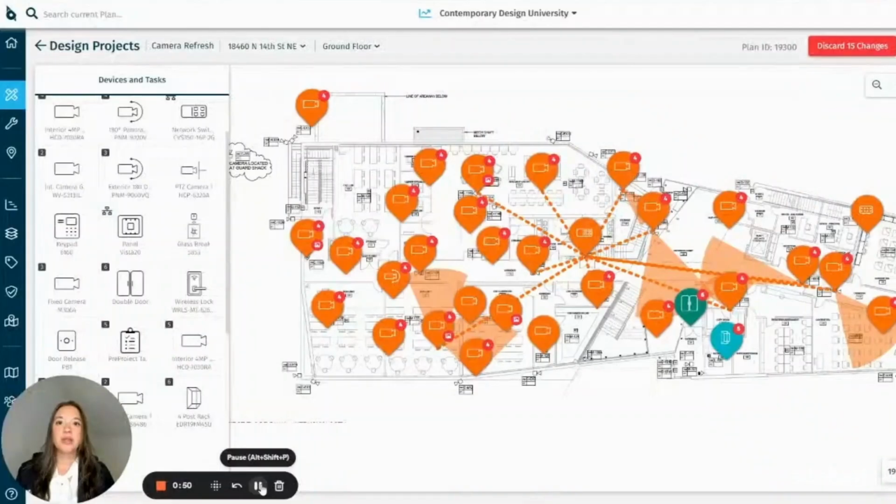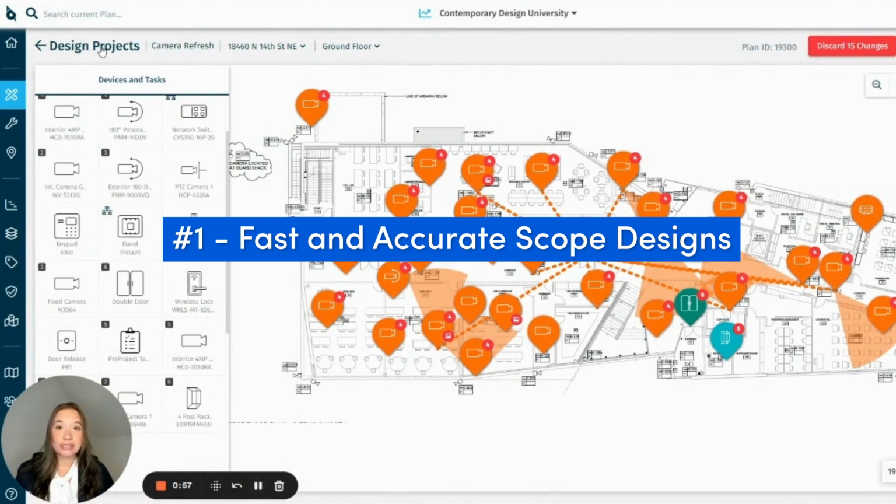And if that weren't hard enough, they're trying to also align internal stakeholders with vendors and keep everyone informed as the project progresses. The first way that we can help you ace your security project is with fast and accurate scope creation using a set of standards that you've created.